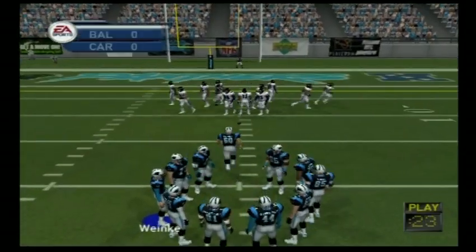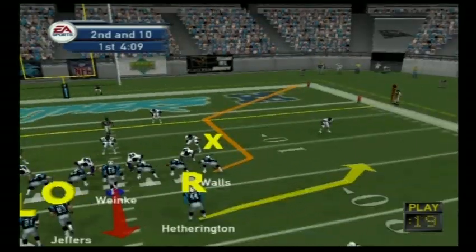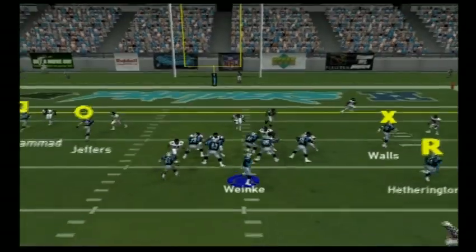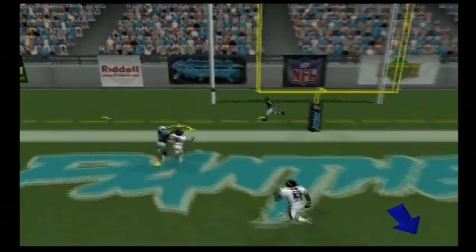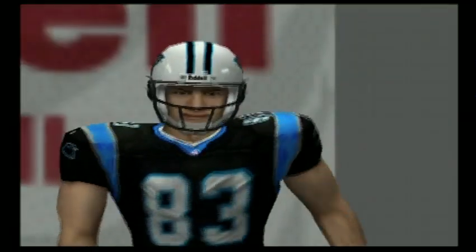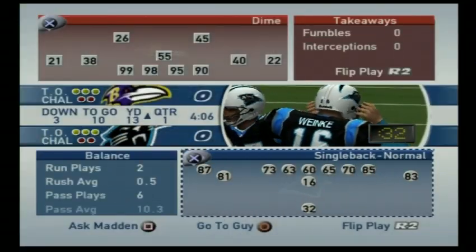Ball on the 13-yard line. Set. Blitz is on. Pass is left. The defense was coming after him on that play. Getting pressure on the quarterback is the easiest way to disrupt a pass play.